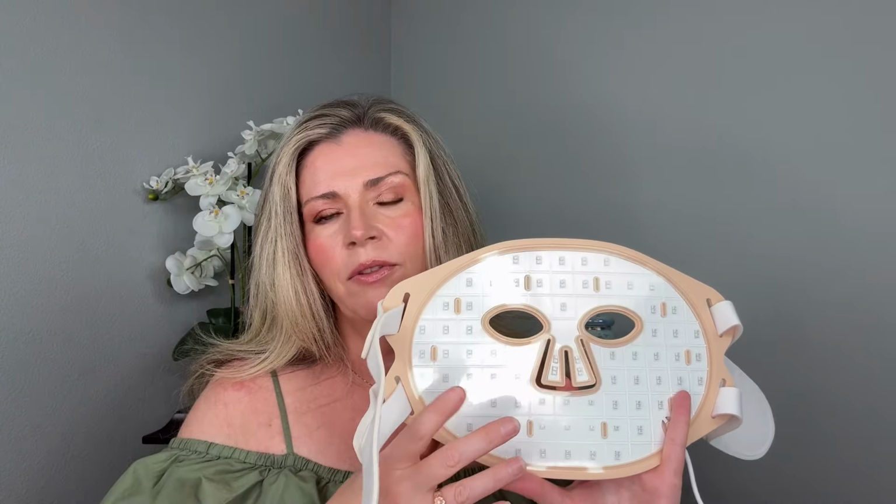So this has 138 LEDs. Now, this has a couple of different functions with the lights. So you have red and near infrared, you have magenta, which is red and blue light. You also have the pulse light function on this, and it's the same treatment times: 1, 3, 6, and 9 minutes.